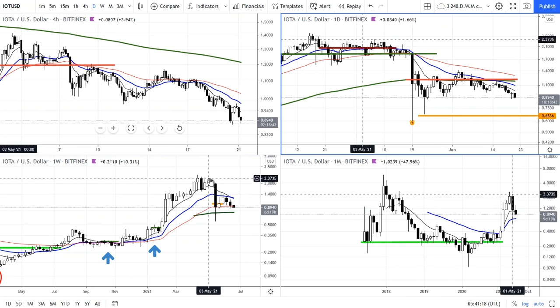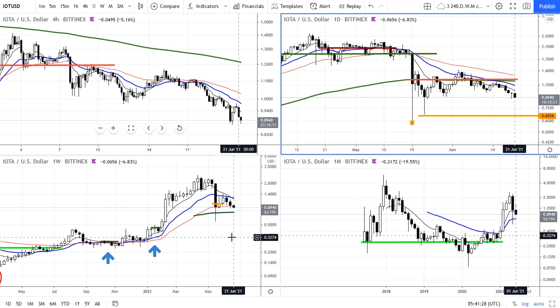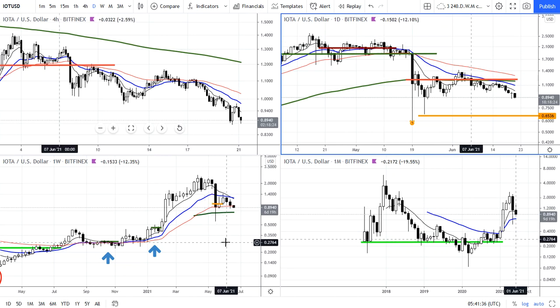So for example, this went from 2.2. We're already at below 1. So this has halved by 50%. Well, this can fall, can see another hard fall down to 0.3 level. Well, that would be basically from 2.5 to 0.3. So these are great buying opportunities, right? For in the altcoin sector.